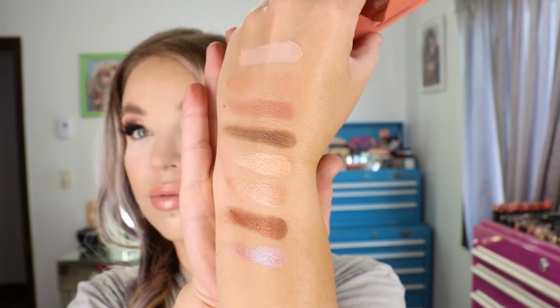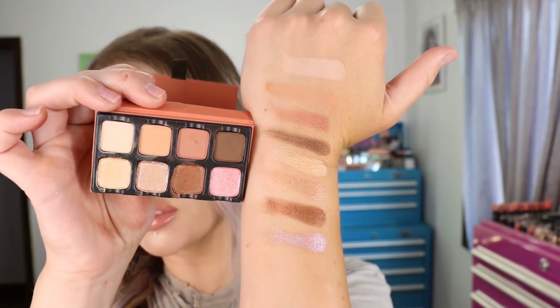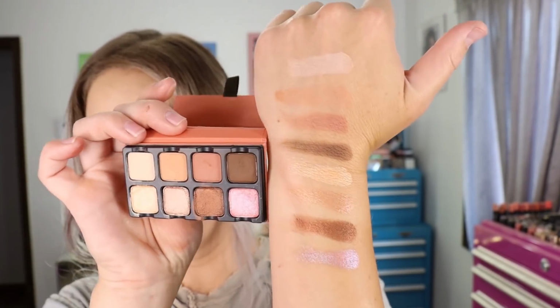Really pretty, soft, easy to use eyeshadow palette right there, and that is the Viseart Petite Pro in Solstice, and I have got this on my eyes today. And then the other one is the Petite Pro in Midsummer, and I love the berry packaging. Like, they coordinate the palettes with different colors with what's inside, so you can easily tell them apart.